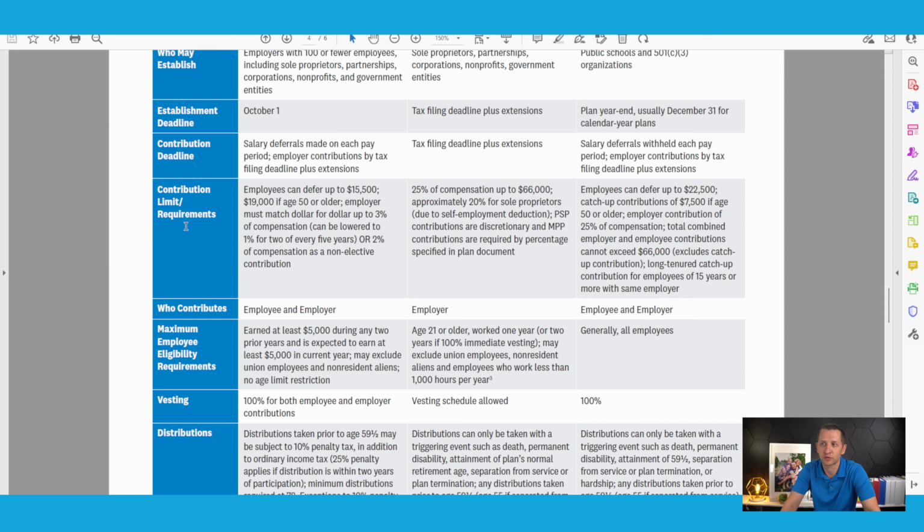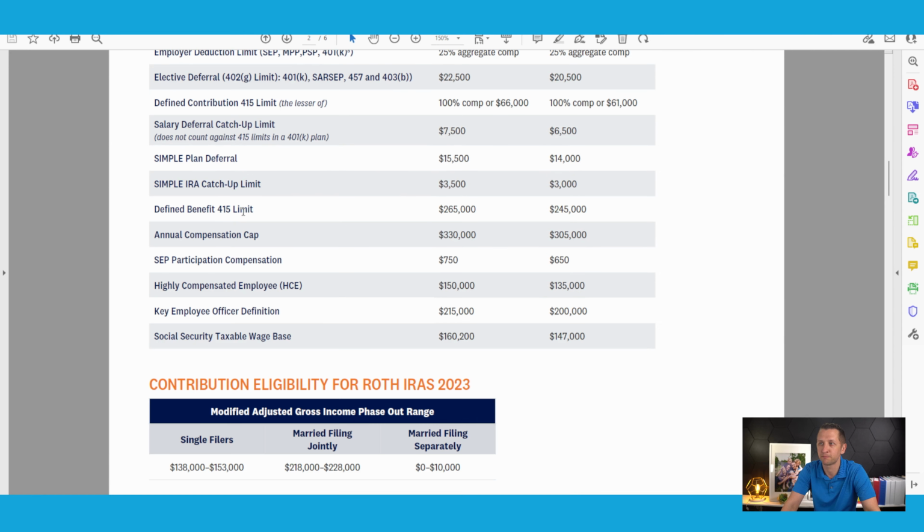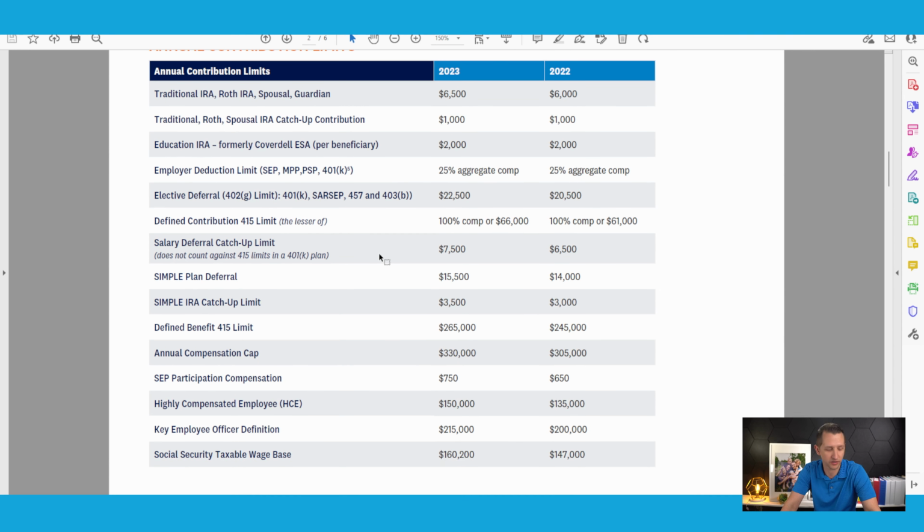So if you look down here, the contribution limits and requirements are right here. So the employees can defer up to $15,500 for 2023, and $19,050 if 50 or older. So that's including the catch-up contribution. So let's scroll up really quickly again on this cheat sheet. And again, I'm going to let you download this on our Discord server. So you can see the SIMPLE plans right here, $15,500 plus the catch-up limit of $3,500. That's if you're 50 or older. And that is the most.